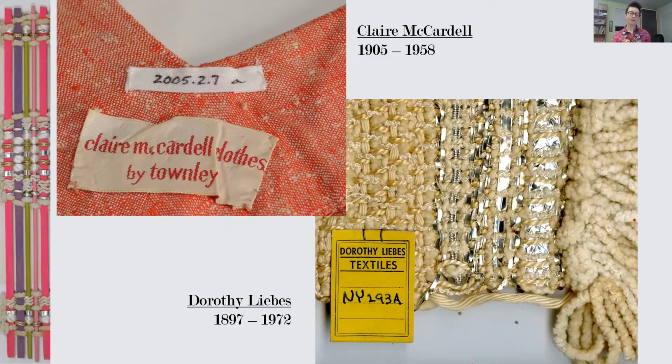Both of these women had to advocate for themselves in a design world that was largely dominated by men. And maybe it was their own struggle and eventual success that made them feel very strongly about advocating for other women. Through my study of these two women, McCardell and Liebes, names of other women just kept popping up all over the place, common to both of them.